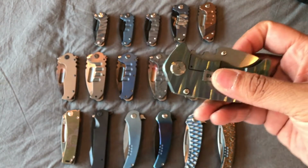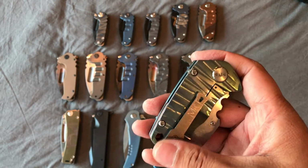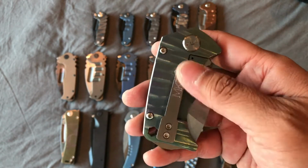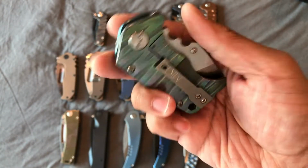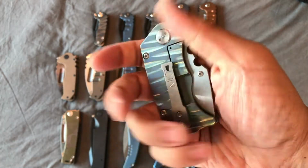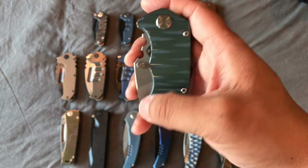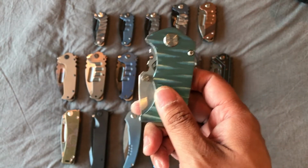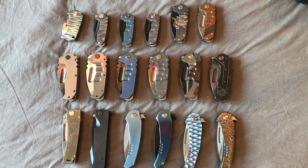There are two different, well, I don't know if they're two different generations, but they're definitely at least more than one. And I think this is the latest one at the time of filming, and you can tell from the pocket clip here. I think they changed just some of the dimensions. So if you look at the knife, you can tell from the pocket clip, and I think the older ones have a little bit more material here and here. But I purchased this knife with the specific intent to pocket carry a knife, like a gentleman's knife.